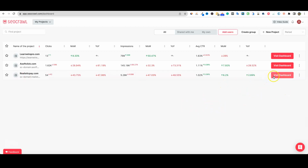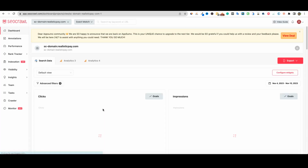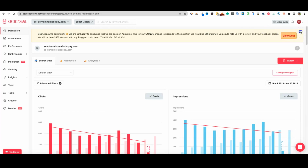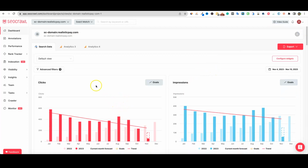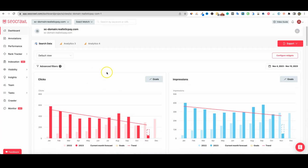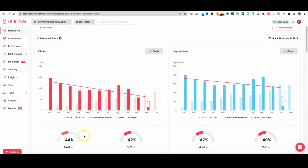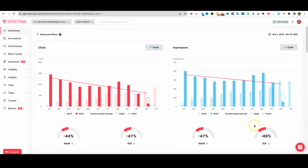So you can go over here and just click on the view dashboard. I like to see that. You could look at just an overall score of what's going on with your sites across the board. So that's pretty cool. And then right when you log in, this is what you're going to see, your search data and dashboard. You're going to see what your clicks look like right over here, your month over month, and your year over year, and then your impressions.